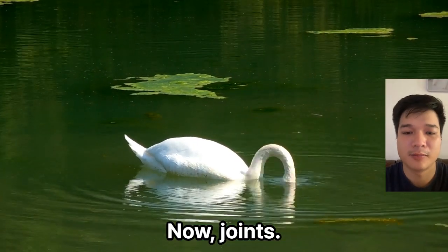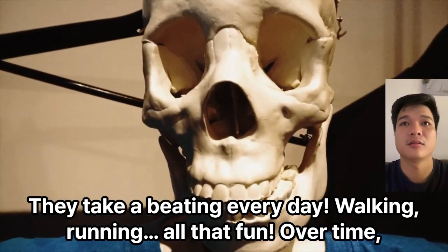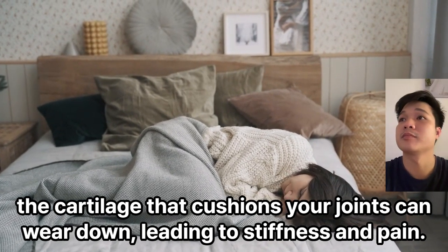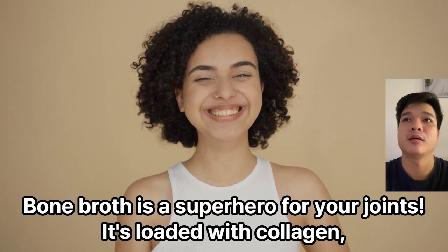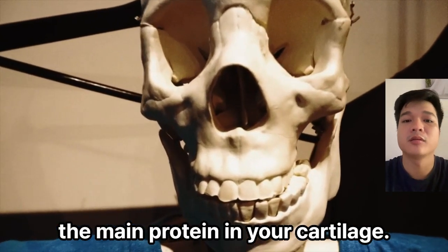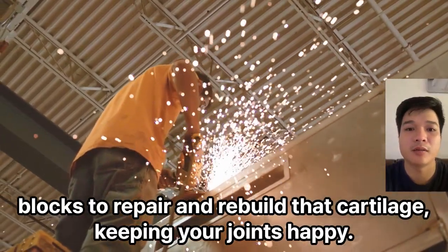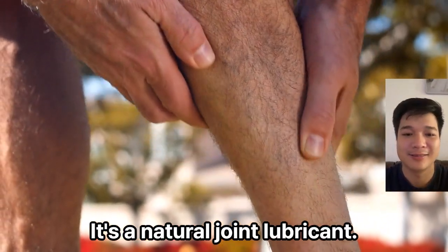Now, joints. They take a beating every day. Walking, running, all that fun. Over time, the cartilage that cushions your joints can wear down, leading to stiffness and pain. Bone broth is a superhero for your joints. It's loaded with collagen, the main protein in your cartilage. Drinking bone broth provides your body with the building blocks to repair and rebuild that cartilage, keeping your joints happy. It's a natural joint lubricant.